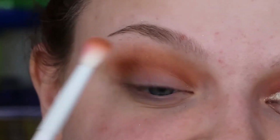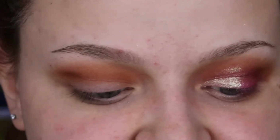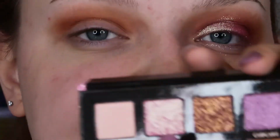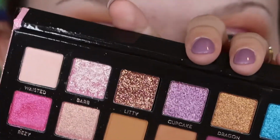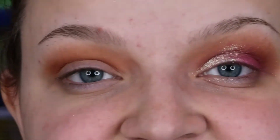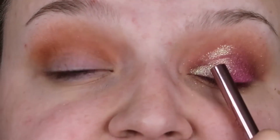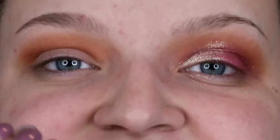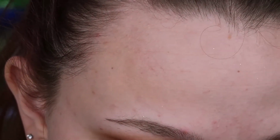Just pop that on like that. Then I'm going to take the shade Barb, which is this gorgeous shade right here. I'm going to pack it on the inner half of my lid. This shade is stunning, absolutely beautiful. Do you guys see this? It is stunning. I am obsessed with this shade.